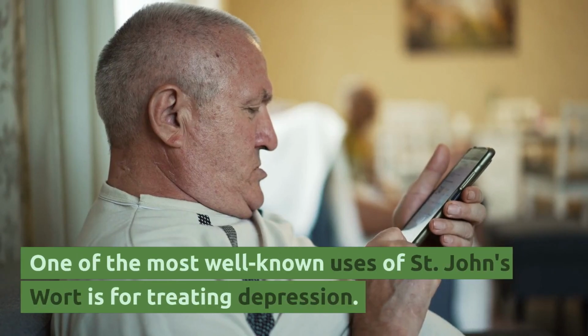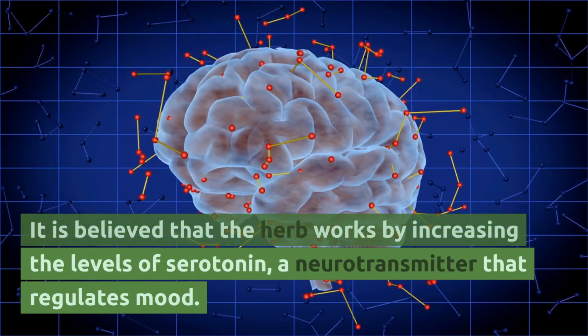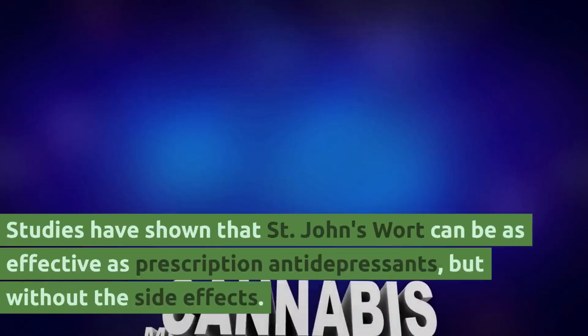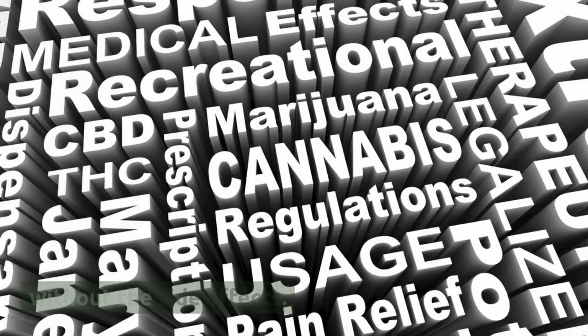One of the most well-known uses of St. John's wort is for treating depression. It is believed that the herb works by increasing the levels of serotonin, a neurotransmitter that regulates mood. Studies have shown that St. John's wort can be as effective as prescription antidepressants, but without the side effects.